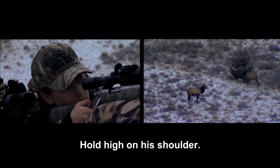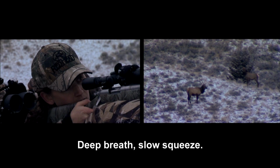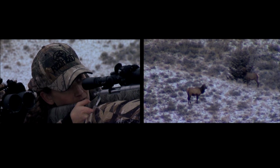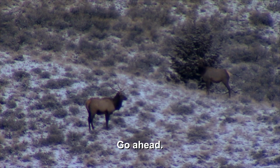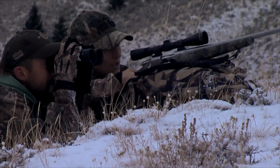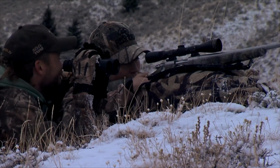Hold high on the shoulder. Deep breath, slow squeeze. Go ahead. Slow squeeze. Go ahead. Nice hit. Good hit. Jack another shell in. Get on him. Okay. Get on him. He's going down. He's going down. He's down.